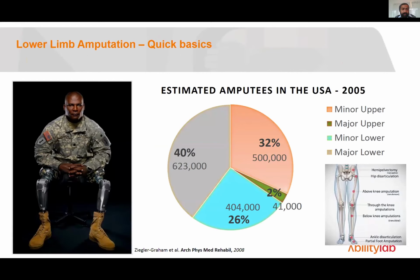So, a quick basic about amputation for people who might be new to this. I'm just going to run through the slide. About 40% of amputations are lower extremity, and broadly there are two lower extremity amputation types: one is above knee and one is below knee, and there are subcategories too. But today we will be focusing on transfemoral amputation, which means the amputation is above the knee.